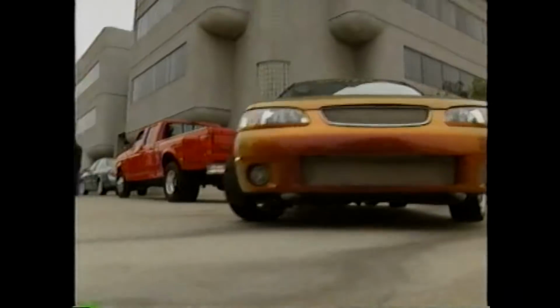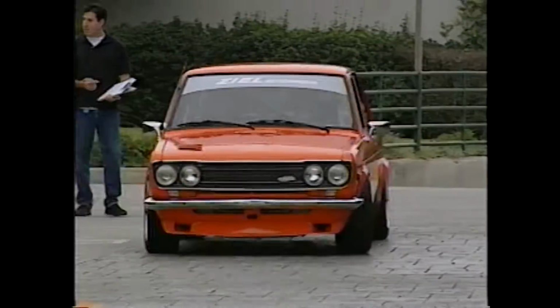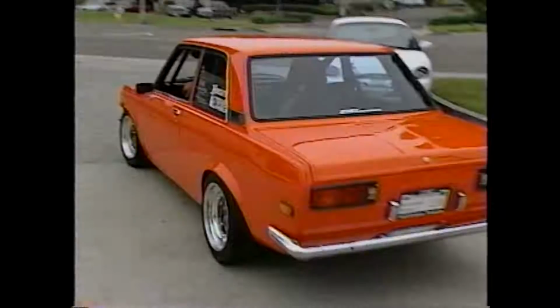No ultimate street car challenge would be complete without a drivability test. No trailer.